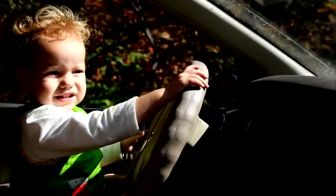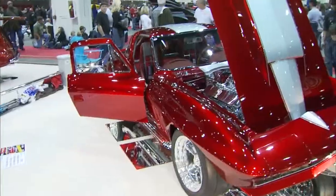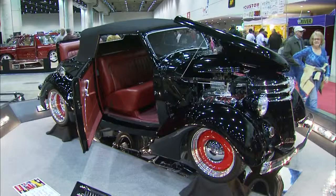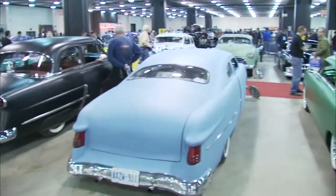Which leads us to number 8 and yet another brilliant auto show, the Autorama. This annual event showcases hot rods from across the country, and owners come to town hoping to take home the prestigious Riddler Award. Competing vehicles are being seen for the first time, and as the competition progresses, the cream of the crop emerge to the final 8. From these contenders, one walks away with the award. You can watch the competition unfold as you take in all the other vehicles spread out all over Cobo Center.